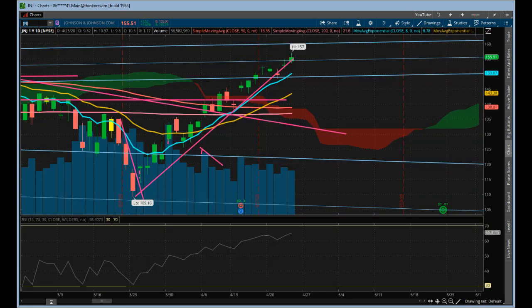J&J, yeah, pretty strong. Right, we've been tracking this for a little bit. Fresh high, fresh trend line on this one. So looking pretty decent right here, showing some relative strength. Right, a little bit of an upper shadow, but still holding trend. So definitely want to keep an eye on there.